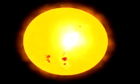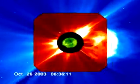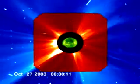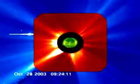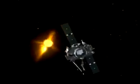The sun is anything but a stable yellow ball in the sky. Every day, storms and explosions rage in the solar atmosphere, and these enormous bursts of hot plasma are hurled out into space. Sometimes Earth gets in the way.